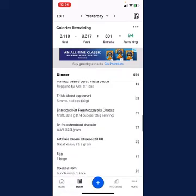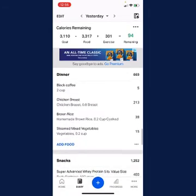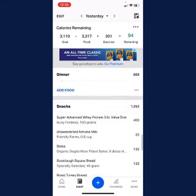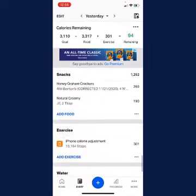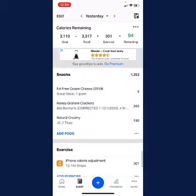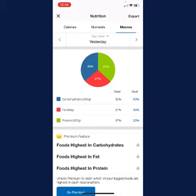Dinner, looks like I had one of the pizzas. We had some protein shakes. I assumed I had a workout in there. A lot of walking in that one. So, all right, let's check out our macros. Again, this is a pretty decent, perfect day for me. My fats are in the 20s, carbohydrates in the 36, and the protein 37. Pretty perfect day. Pretty happy with that.